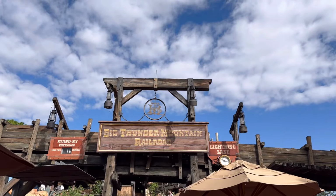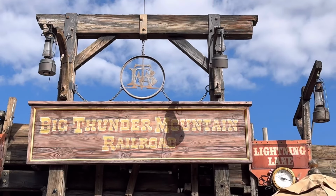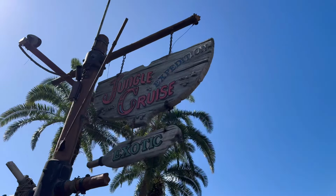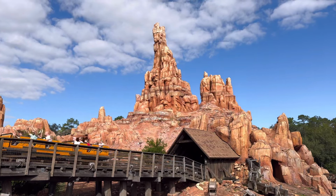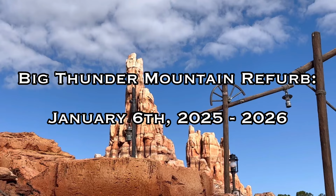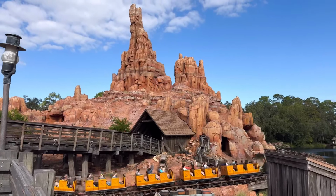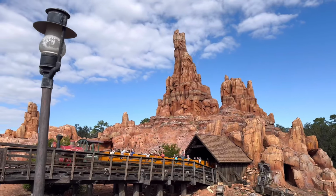Now, usually when attractions close down for a refurb, the process is usually fairly quick with minor work being done, as that was certainly the case with recent refurbished Magic Kingdom attractions like Peter Pan's Flight in Fantasyland and the Jungle Cruise in Adventureland. However, Big Thunder Mountain's upcoming refurbishment is anything but. Disney stated that Big Thunder Mountain Railroad will begin its lengthy refurbishment starting January 6th, 2025, and will not be reopening until sometime the following year in 2026. Yep, you heard me correct, as in just 3 short months, Big Thunder Mountain will be closed for pretty much all of 2025 and going into 2026.